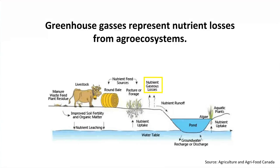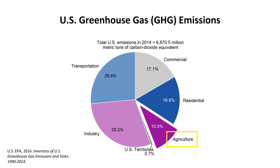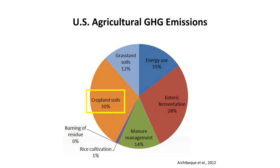These gaseous emissions also represent nutrient losses from these agricultural systems and therefore have negative impacts on farmers, who either have to increase input costs in the form of more frequent fertilization or face a decrease in their revenue due to impeded crop yields. In the United States, the agricultural sector makes up about 10% of total greenhouse gas emissions. And then to go into agriculture itself, cropland soils are the dominant source of greenhouse gas emissions, making up about 30% of agricultural emissions.